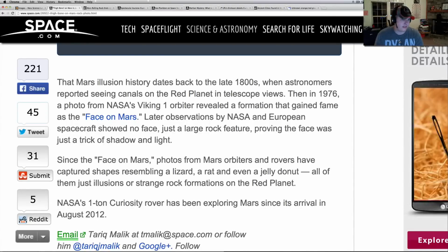Then in 1976, a photo from Viking 1 orbiter released the formation that gained the famous, here they always go back to this, face on Mars. And if you really go back and look at that face on Mars, the outline of it is just too amazing. And I've never done a face on Mars video, so.